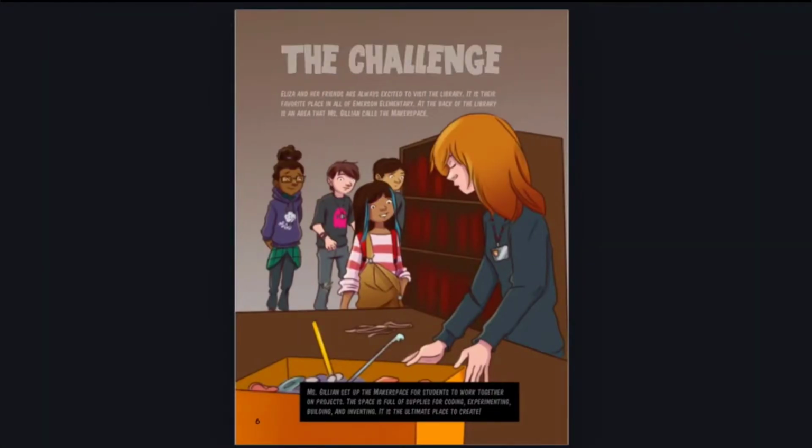The challenge. Eliza and her friends are always excited to visit the library. It is their favorite place in all of Emerson Elementary. At the back of the library is an area that Ms. Jillian calls the Makerspace. Ms. Jillian set up the Makerspace for students to work together on projects. The space is full of supplies for coding, experimenting, building, and inventing. It is the ultimate place to create.